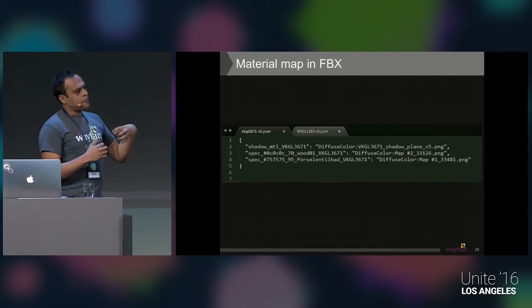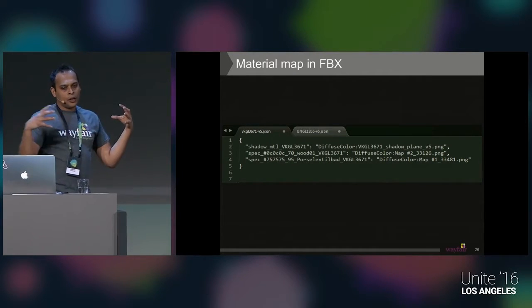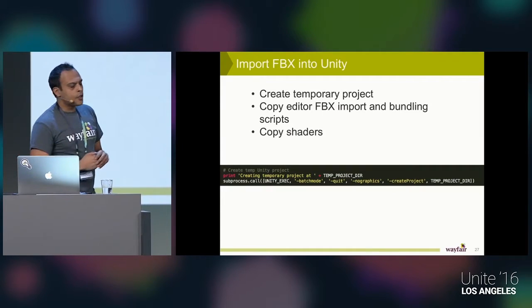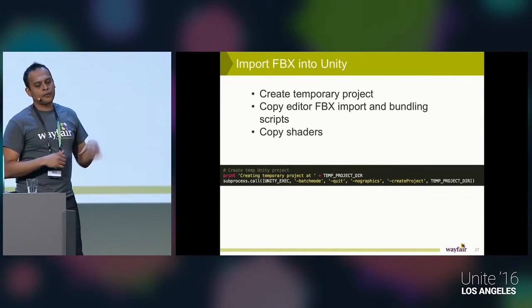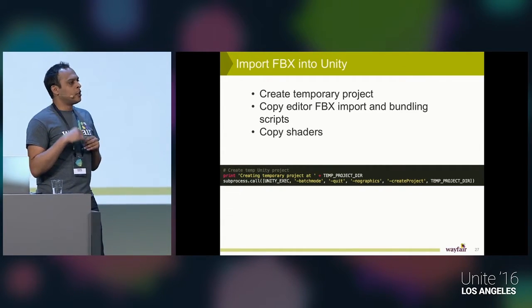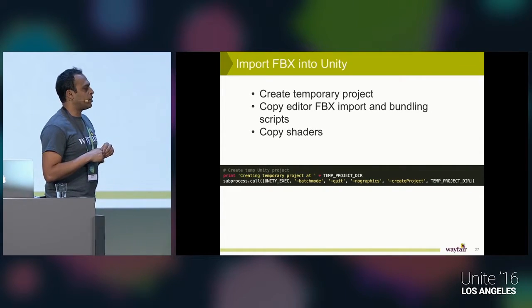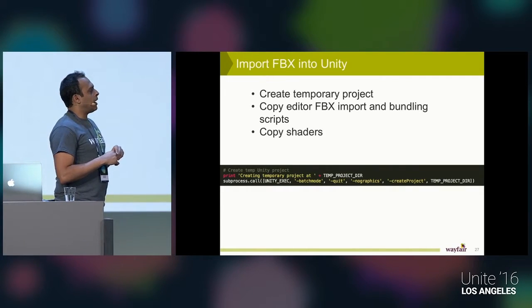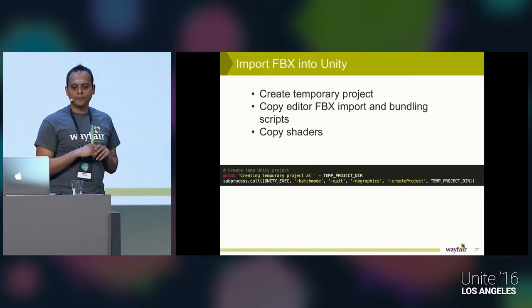So now that we have an FBX file and we have a JSON material map, we take that combination and import that into Unity. So how do we do that? All the stuff that you're seeing right now runs as Python scripts. So you can run the entire thing headless on a node in a farm or something like that. So you can crunch away and create these models in very short periods of time at scale.